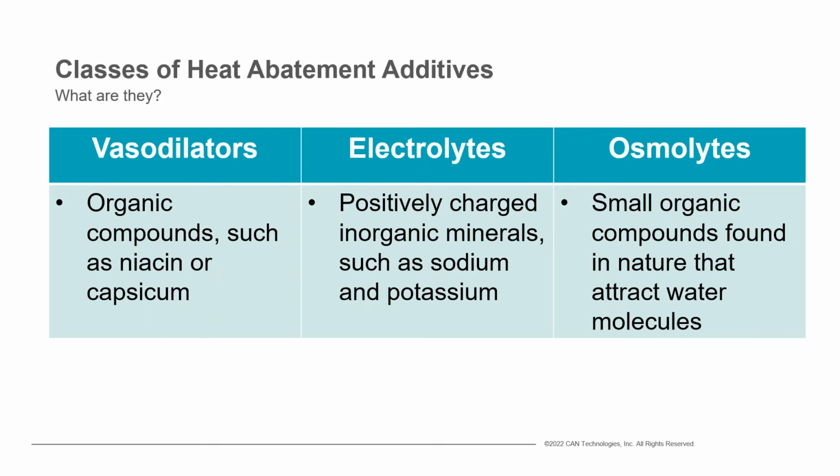Classic examples of them are niacin or capsaicin. When we get to the electrolytes, these are positively charged inorganic minerals. Everybody's very familiar with electrolytes, with cows, and sodium and potassium are our big electrolytes. Then it comes to osmolytes. These are small organic compounds that are actually found in nature, and they attract water molecules.